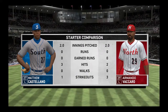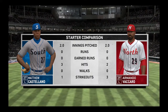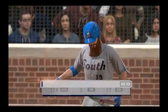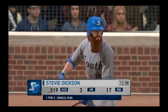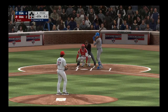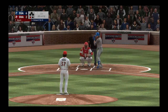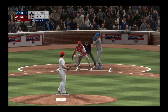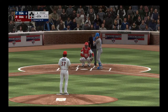Time now for our starter comparison, and that tells the story. As you can see, neither guy able to get past 5 innings. Digging in once again, Stevie Dixon. First pitch on its way. And he starts the number 8 hitter with a strike, 0-1. Bases are empty, 1 man out. Now a slurve's going to bounce up to the plate as he lays off it for a ball.